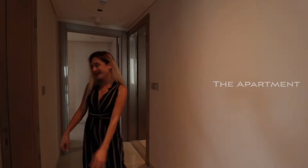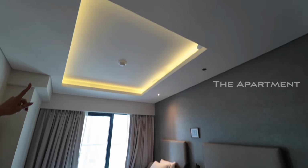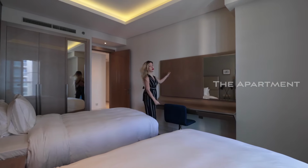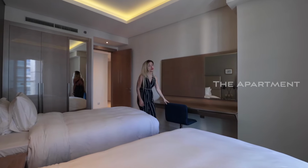Bedroom number one. It has ideal size. They use camel and mustard tones in here, and we see the pop wall design on the ceiling. Here's our two single beds, and you can see this multifunctional desk. You can mount your TV in here, you can do makeup in here, and you can work on your laptop from here.